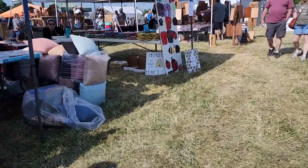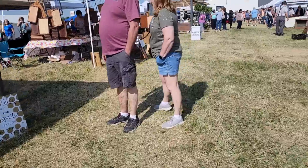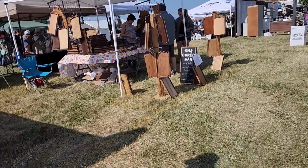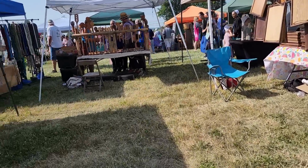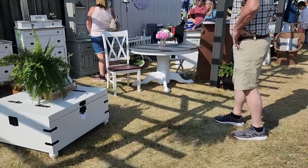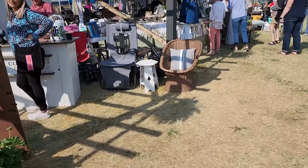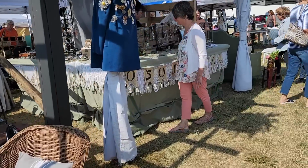Just all kinds of different things. Some of the handwork of the charcuterie boards and pieces here were just incredible. Oh my goodness, and there's the man selling these beautiful spoons. We'll go over there in a minute. There's a lot of the farmhouse painted style furniture here also. That's a little different. Some jewelry.